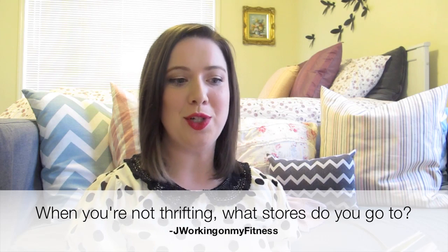So JWorkingonmyFitness says, when you're not thrifting, what stores do you go to buy clothing or shoes? So I mentioned that my closet is probably about 98% thrifted, so it is rare that I'll go to a new retail store to go shopping. But when I do, I always like to check out Gap when they're having their additional 40 to 50% off of clearance sales. I like to check out Kohl's. I think that the collections that they have over there are really cute, super affordable, and just adorable. I also like to go to Macy's, but I make a beeline straight for the clearance section, just because I know the stuff on the regular retail floor is going to be way out of my budget, so I'll usually check out the clearance section first.